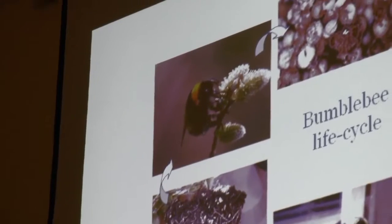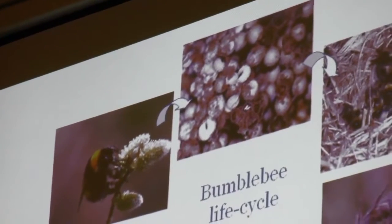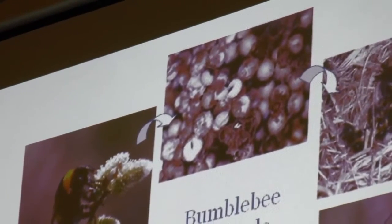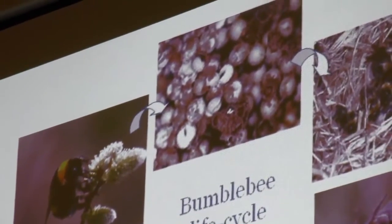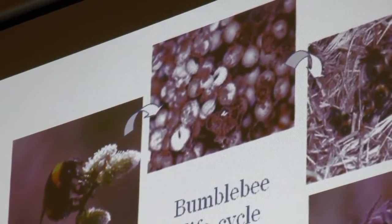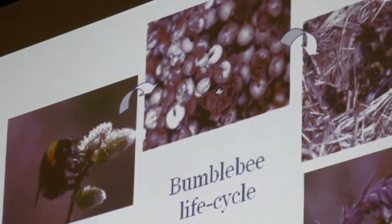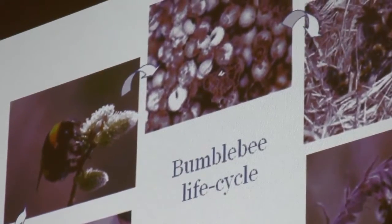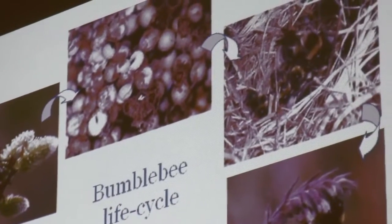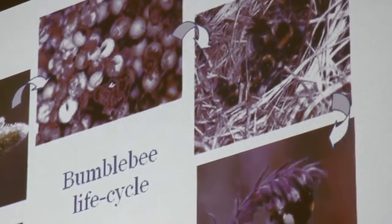So she keeps it nice and warm, shivers her muscles and generates lots of heat and feeds her larvae with pollen and nectar. At this stage the colony is really quite vulnerable because the queen's doing everything. She's raising her young, she's going out foraging, and so when she's out, she's leaving that nest very vulnerable to predators, which could be things like mice or well, there's a whole long list of things that will eat the bumblebee colony given the chance, because there's so much rewarding food in there.